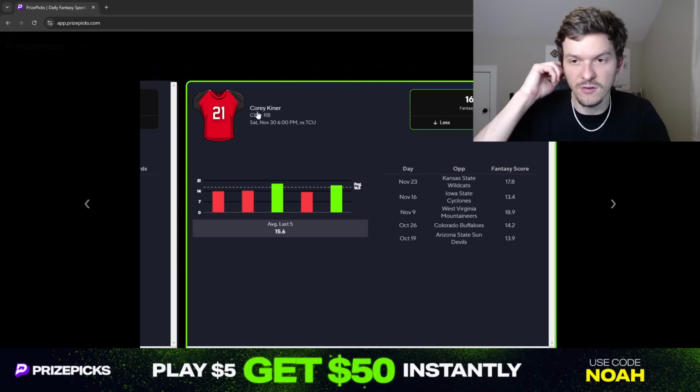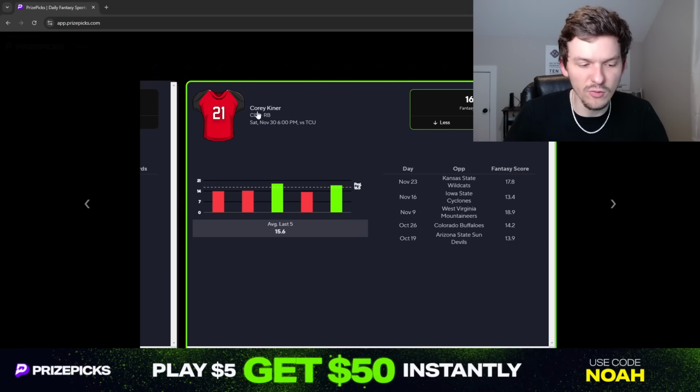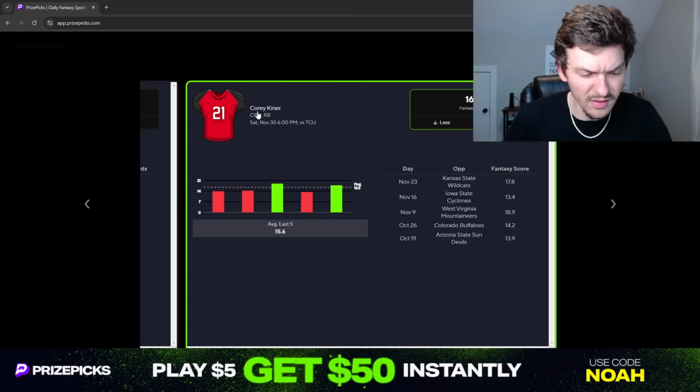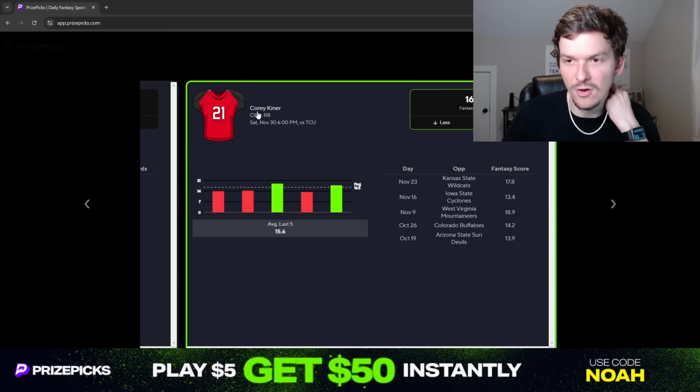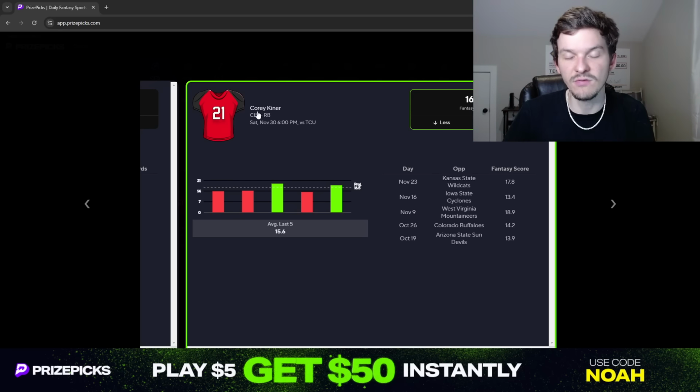I think this could definitely be a spot where they do have a positive game script against TCU. I want to pull up the odds for this game just to confirm, but I'm pretty sure I saw that Cincinnati was favored. Let's see. Yeah, Cincinnati's at home. They're not favored. They're 3.5-point underdogs, but they are playing at home here. Again, we got a high total, 58.5.